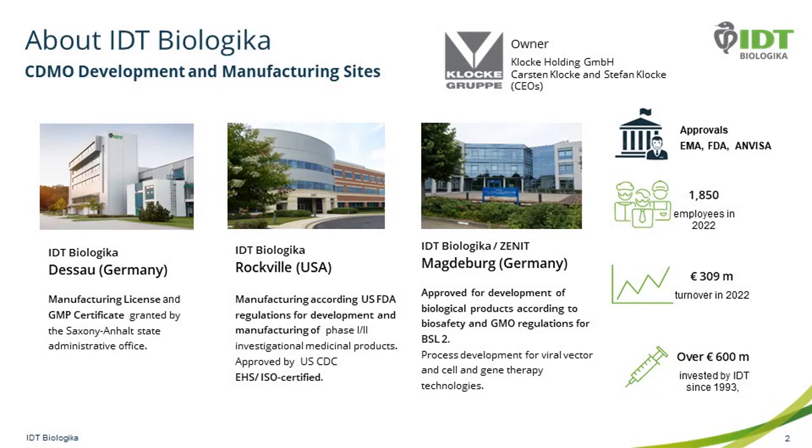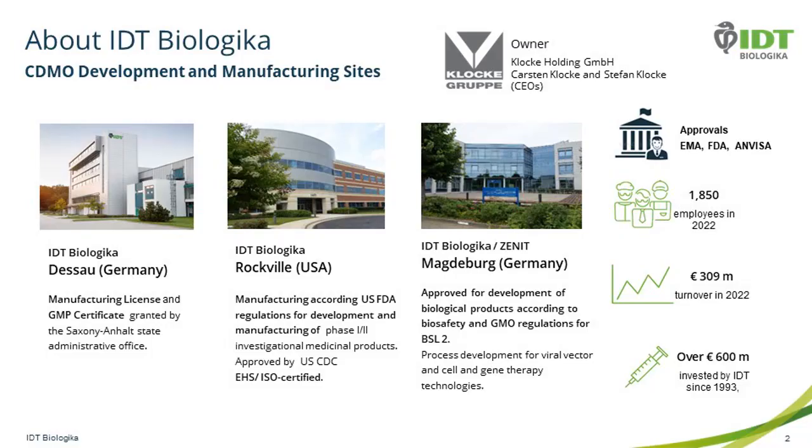We are approved by different authorities, for example, FDA, EMA, and ANVISA. We have a strength of around 1,800 people working for IDT. Last year, a turnover of over 300 million euros, and since 1993, we invested over 600 million euros in our pharma park.